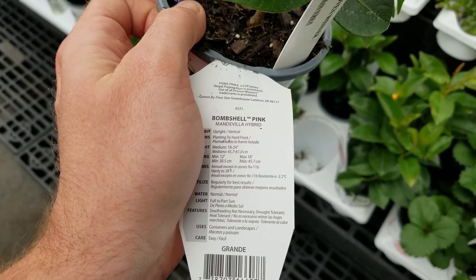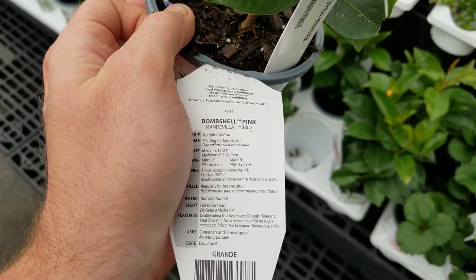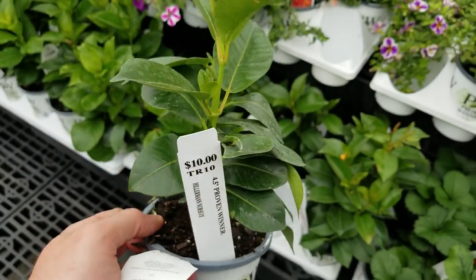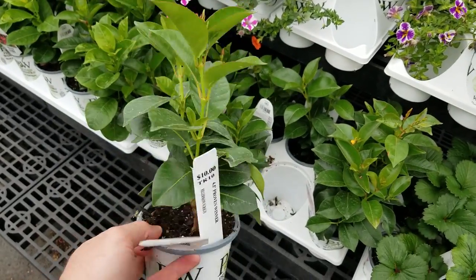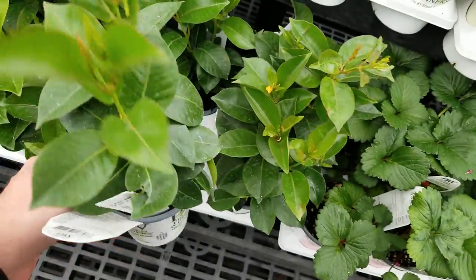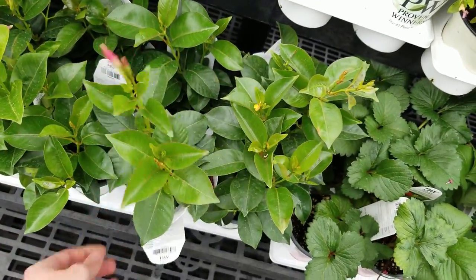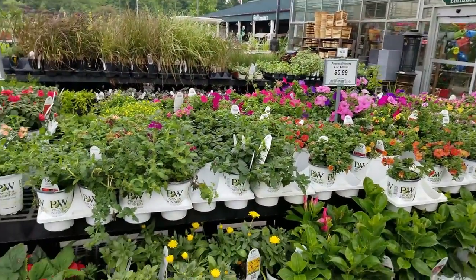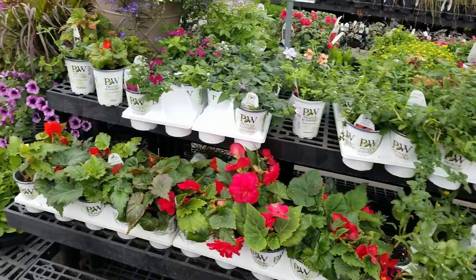What does this say here? 18 to 24 inches. Doesn't look like it has much of a spread, so it must be more of an upright, like a Diplodenia Mandevilla. That's cool. Oh, $10 though? I don't even know you. I feel like that came out weird. I wonder if they have the Amazel Basil. I've been trying to find that one.